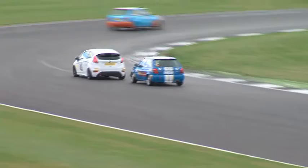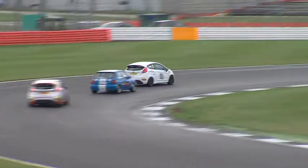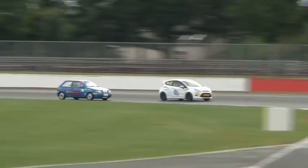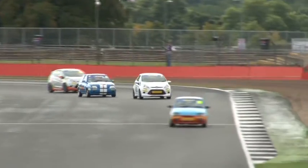As you can see, Tim Bennett running very well indeed now, and up with Al Daly, but can't quite deal with Daly at the moment. Might look down the inside if Al runs a little bit wide here at Luffield. Al's keeping the line pretty well.